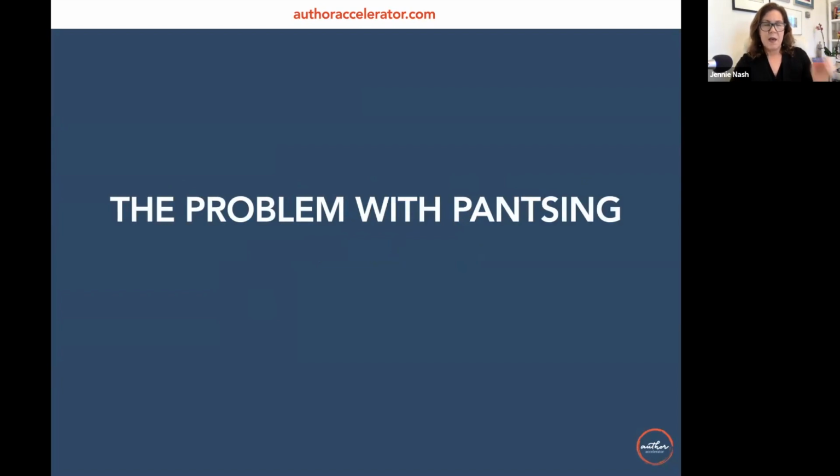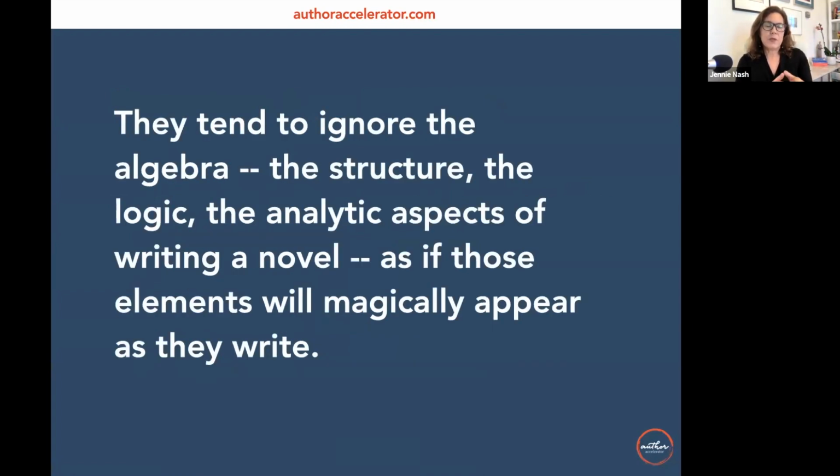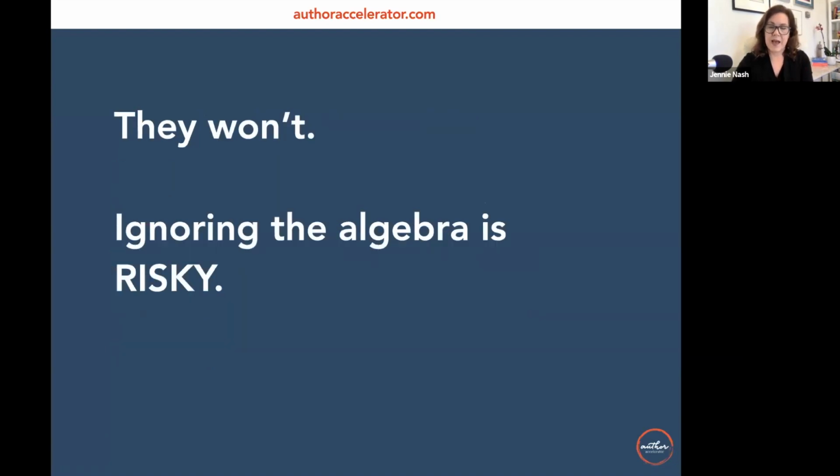So why do we need that? The problem with pantsing or winging it is that pantsers love that free flowing, generative, sit down and let it flow kind of imaginative work of writing a novel, which is really fun. It's really fun stuff to do for sure. But when you allow yourself to only work on that side of the equation, you're ignoring the entire other side, the algebra, the structure, the logic, that whole analytic aspect of writing a novel. And it is very logical and analytical work. And if you're just winging it, you're hoping that those elements are magically going to appear while you write, and they won't. Ignoring that side is very risky.